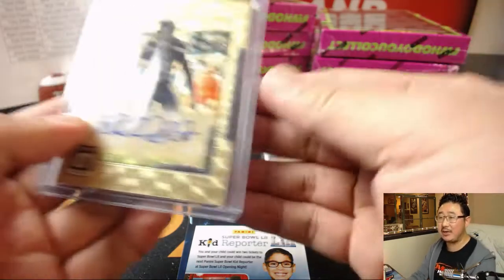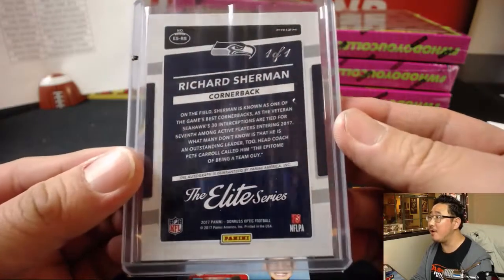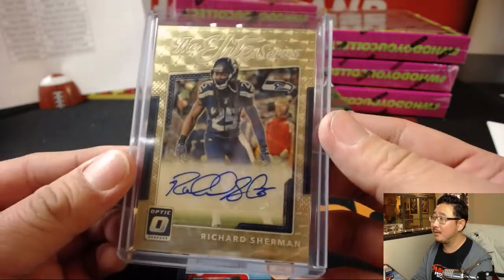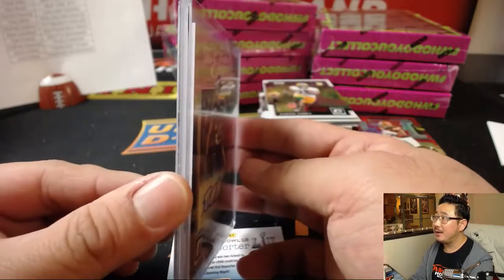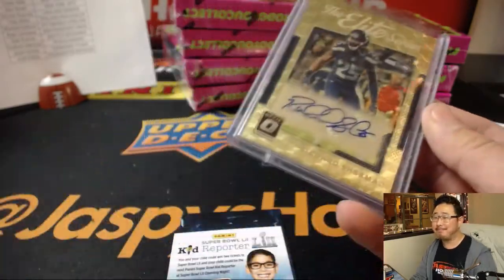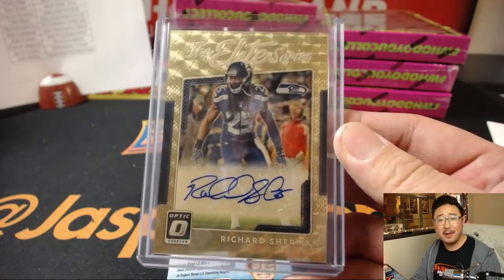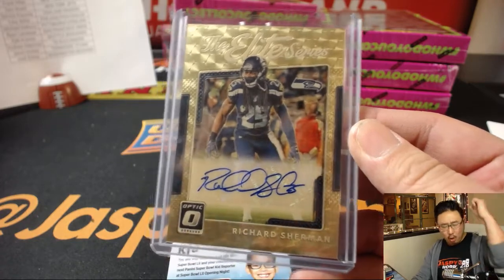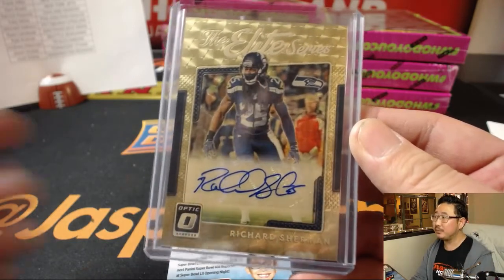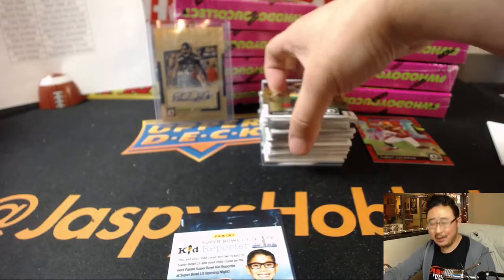That's an Elite Series Super Fractor. There's his auto. There's the one of one, on a thicker cardstock as well. Kyle, all aboard the Big Hit Express. Woo woo! Crabtree.